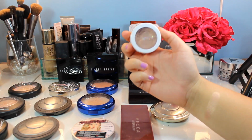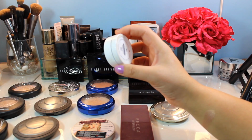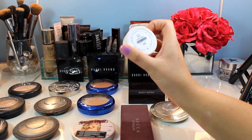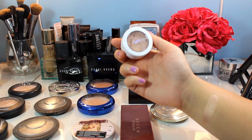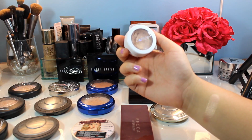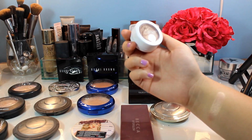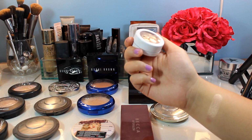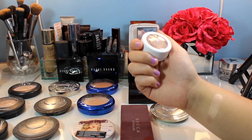So the next highlighter I have is the ColourPop Super Shock Cheek. They call these cheeks, but they're more like highlighters. Anyways, I have this in the color Wisp. This highlighter is so beautiful. I don't go for a lot of cream or liquid highlighters, but ColourPop's formula makes it so easy to use as a cream that it almost just feels like a powder.